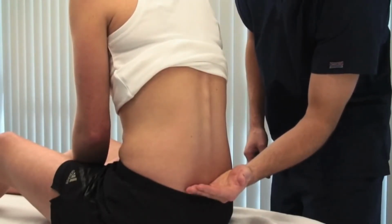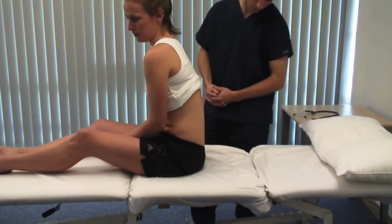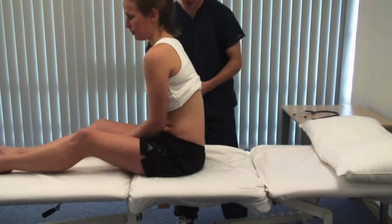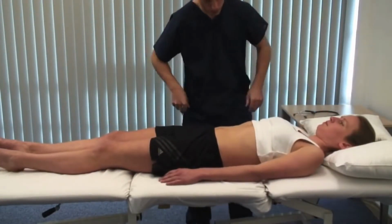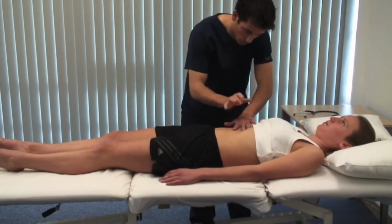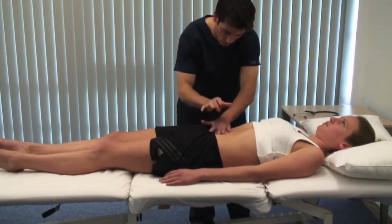Check for pitting edema over the sacrum by applying pressure for a few seconds and seeing if indentation remains. Can you lie down flat again for me, please? Percuss from superior to inferior in the midline over the abdomen. The point at which resonance changes to dullness marks the top of the bladder.